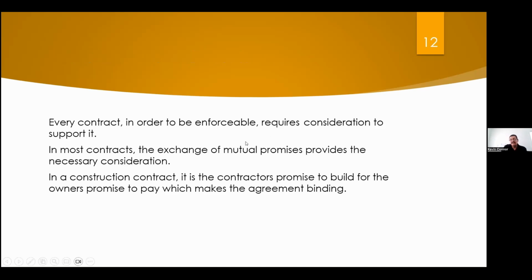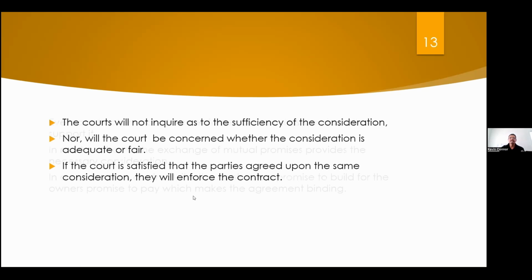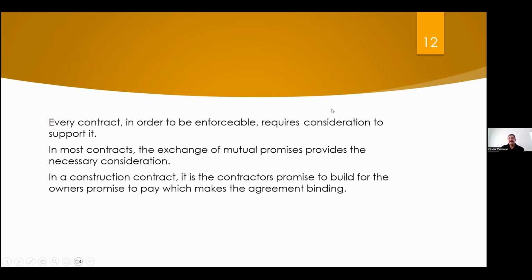Every contract in order to be enforceable requires consideration to support it. Again, I can't make a deal with Jan. I'll give you $20, Jan. That's it. Unless Jan's giving me something in return, we don't really have a contract. There isn't consideration. All right. So in most contracts, the exchange of promises provides the necessary consideration. Okay.